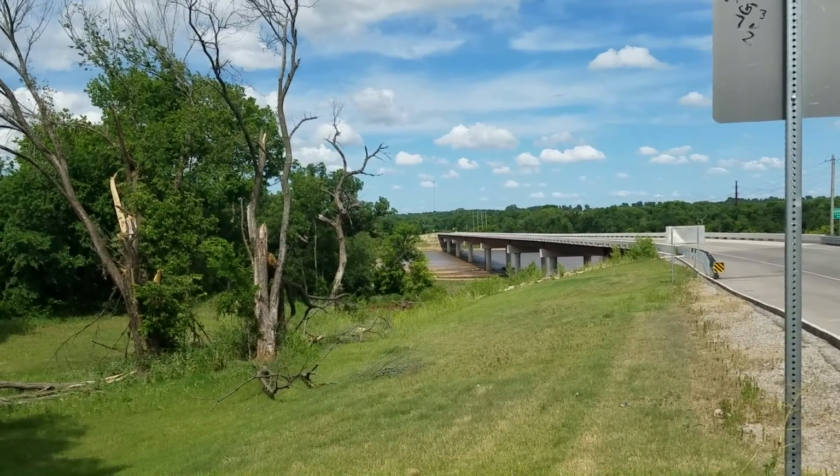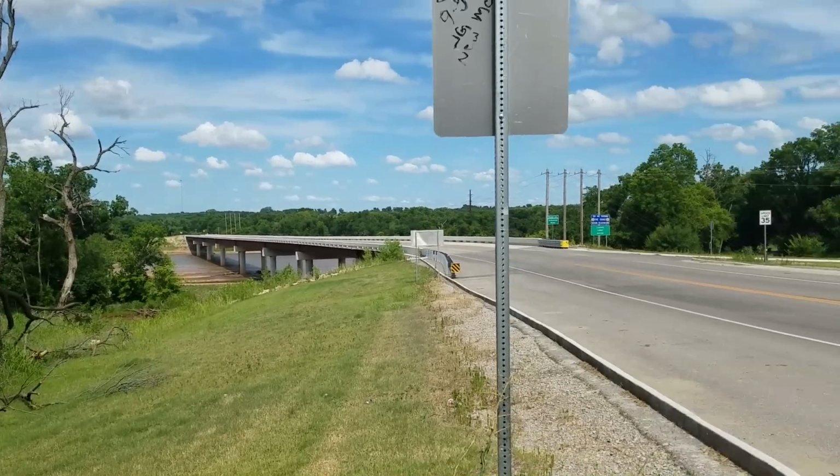Wait till this loud truck passes. Oh, it's a tractor.